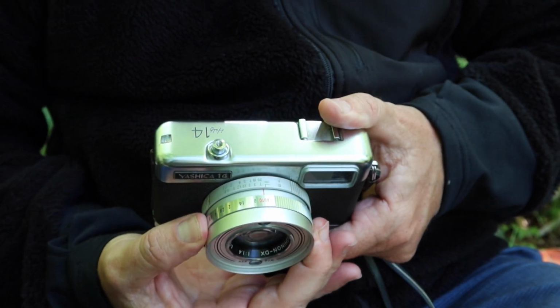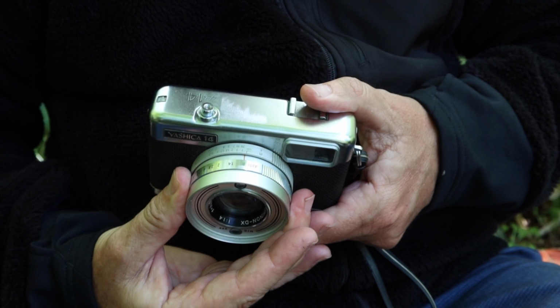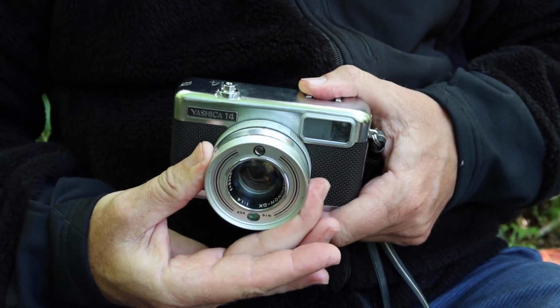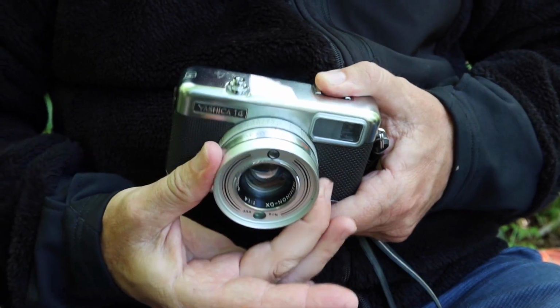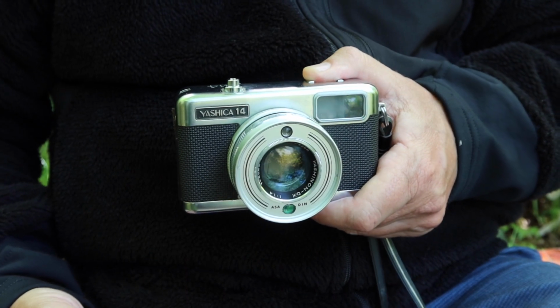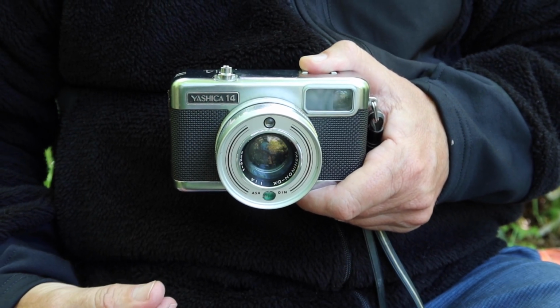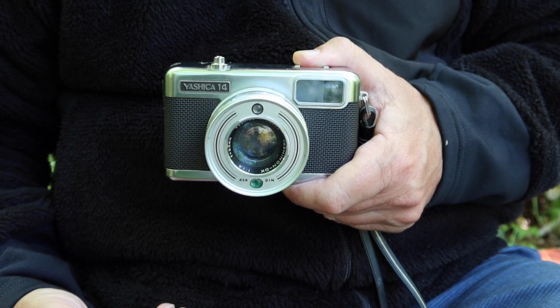We have an auto setting for operating the camera in the auto mode. We have a bulb setting, which is a really wonderful thing to have on these old cameras. And then we have a set of aperture settings. And this camera is somewhat of an aperture priority camera. And it actually has the same range of shutter speeds, at least the faster speeds, that we'd find on the Electro 35 camera, up to 1/500th of a second.